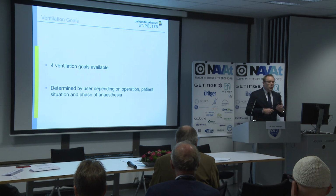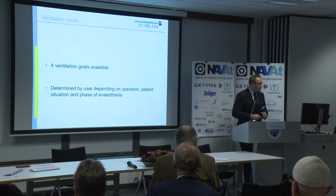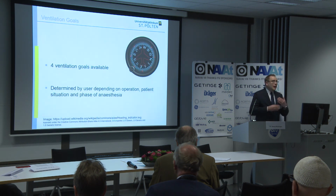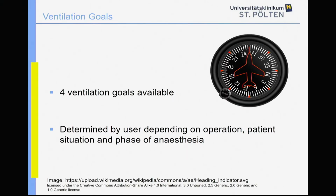If you want to compare it with an autopilot in an aeroplane, it's not the first comparison with aviation that's been made today, but it wouldn't be me if I wouldn't make one. The autopilot in the plane flies the aeroplane for you, but you still have to tell the autopilot where to go. And exactly the same is being done by setting the appropriate ventilation goal for smart ventilation control.